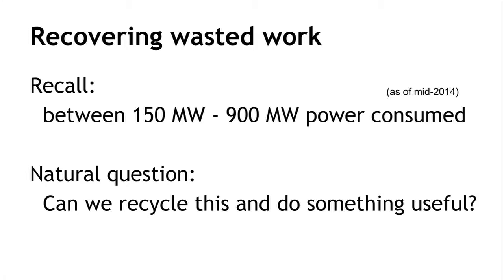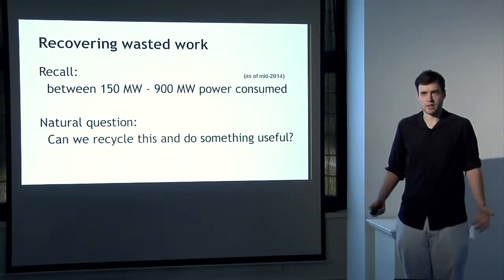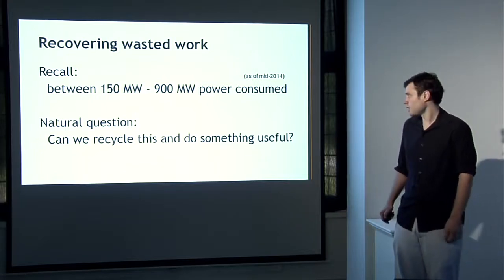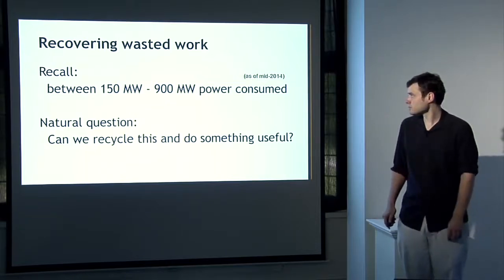Is there some way that we could have a puzzle where computing the puzzle solution actually provides some sort of useful benefit to society while still satisfying the basic things that Bitcoin puzzles need? This would amount to something like recycling, and it would have advantages such as lowering the overall cost of the Bitcoin system and potentially reducing Bitcoin's environmental impact.